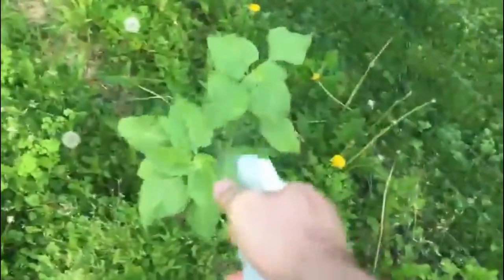So I don't rotate my fields. I'm trying something new. I understand field rotation, trust me. That if I get bean rust one year, I'm likely to get it another year.